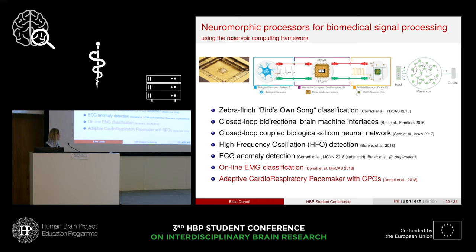So I want to focus on the online EMG classification. And this one is a really new project. It is about creating a pacemaker with an analog subthreshold chip that is able to emulate the CPG.